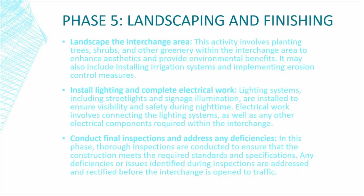Phase 5, Landscaping and Finishing. Landscape the interchange area. This activity involves planting trees, shrubs, and other greenery within the interchange area to enhance aesthetics and provide environmental benefits. It may also include installing irrigation systems and implementing erosion control measures.